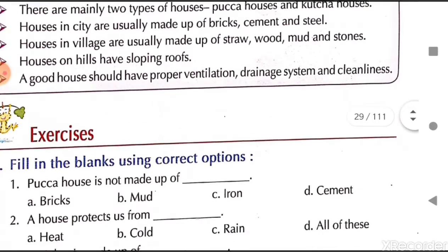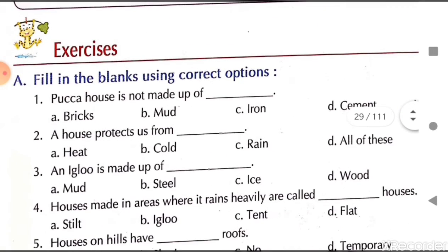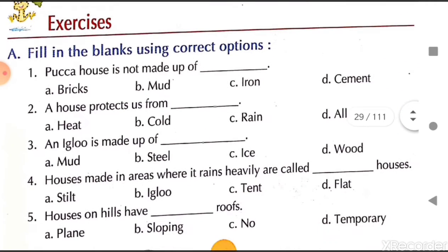Now we will start with the exercises. First is fill in the blanks using the correct option. Four options are given for each blank. You have to fill in the blank with the correct option. Pakka house is not made up of dash: bricks, mud, iron, cement. Out of four options, which is the correct one? Pakka house is not made up of.